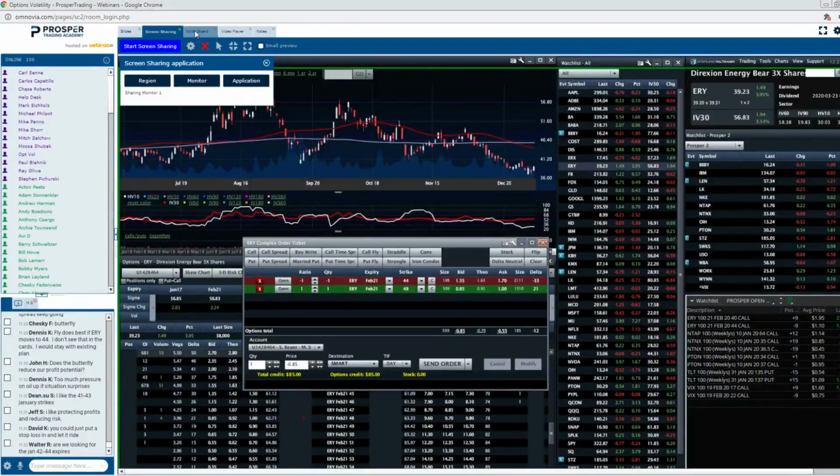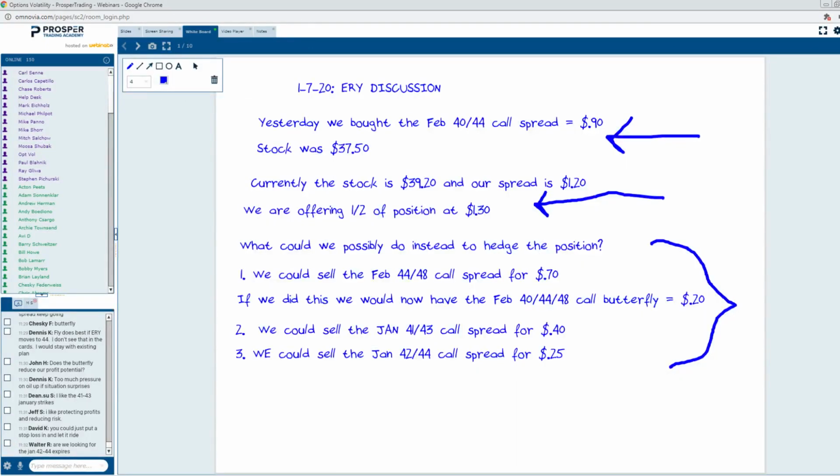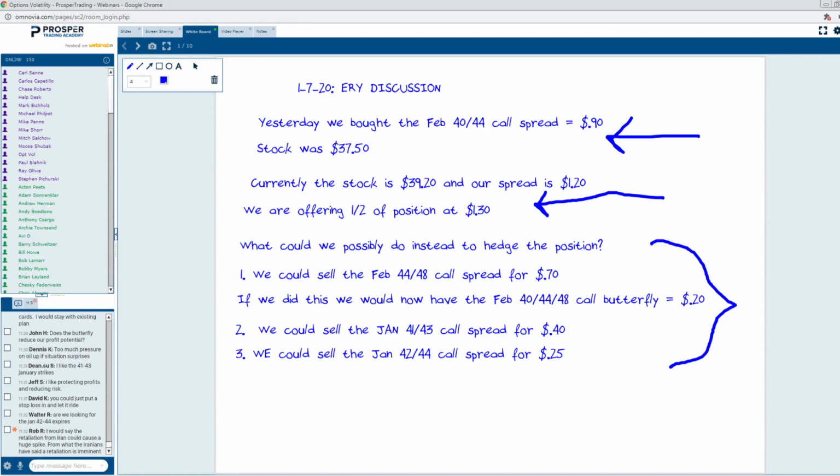Well, Walter, as you can see on the whiteboard here, we're looking at a few different possibilities. So let me ask you something, Rob, and I don't disagree. Why did we get into this position then in the first place? If we think the opposite is going to happen, why did we get into this position? Anyone?